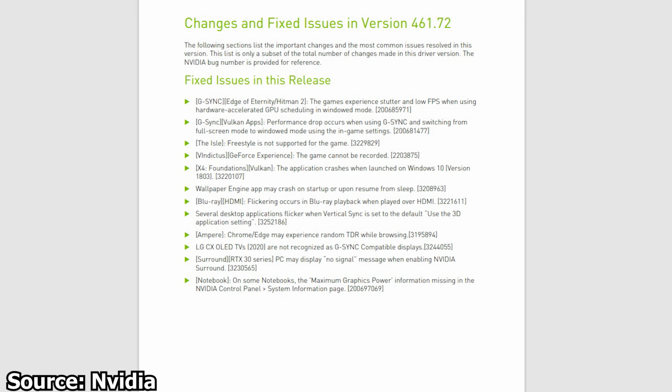This release also brings multiple fixes for issues such as the stutter and low FPS when using hardware-accelerated GPU scheduling in windowed mode in both Hitman 2 and Edge of Eternity. Other fixes address the crashes occurring within X4: Foundations, especially when the application crashes on launch, flickering occurring in Blu-ray playback over HDMI, LG CX OLED TVs, the 2020 variants, which are not recognized as G-Sync compatible displays, and, on some notebooks, the maximum graphics power information missing in the Nvidia control panel.